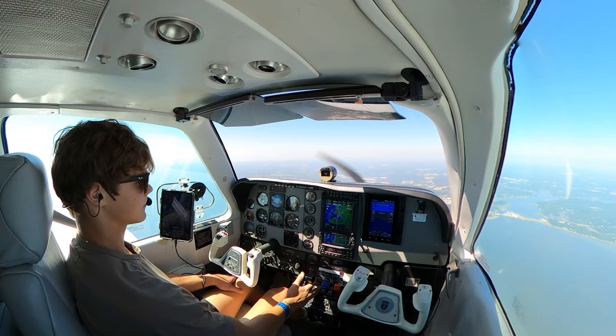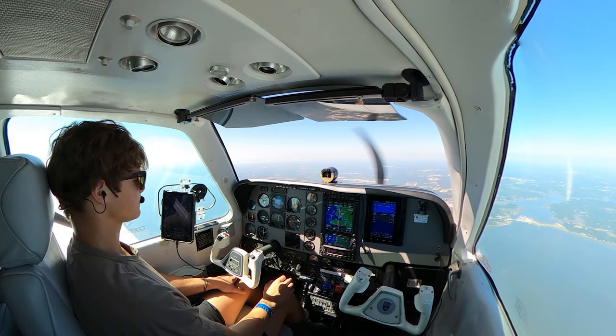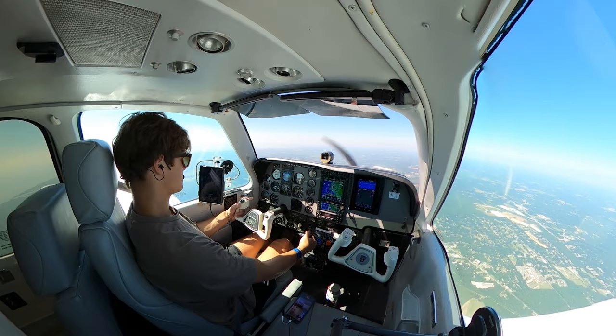Citation 6 Tango Tango, contact Houston Center 127.65. Good day. Mobile approach, Bonanza 183 spot, airport in sight. And Lear 4, Mike Foxtrot, runway 18.